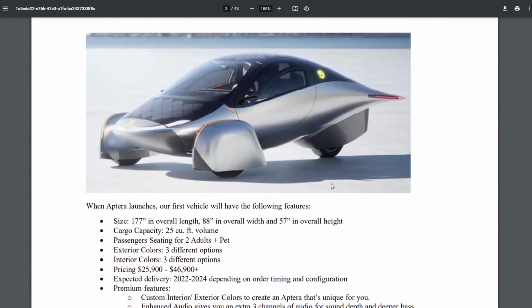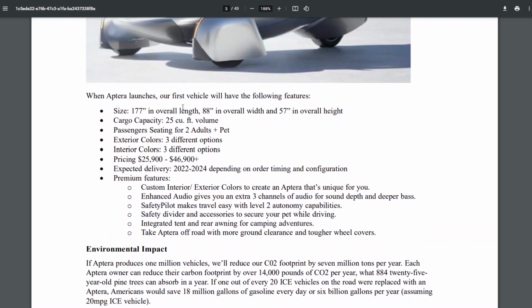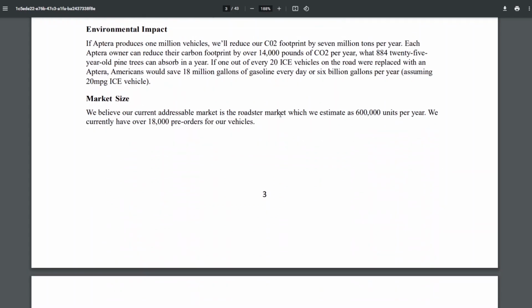Here's their beta render. And then this is their specs. We know about this. This hasn't changed. Their pricing still remains the same. And then expected delivery 2022 through 2024, depending on order timing and configuration. They are talking about the safety pilot with level 2 autonomy. There's enhanced audio, some tint that we've talked about before, and their environmental impact.